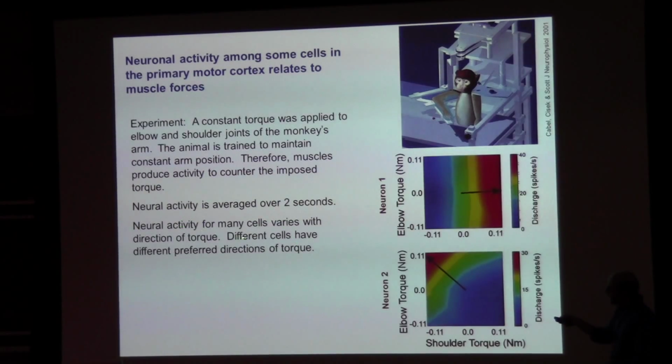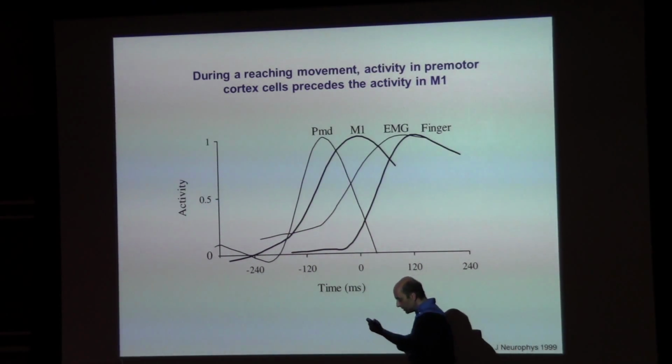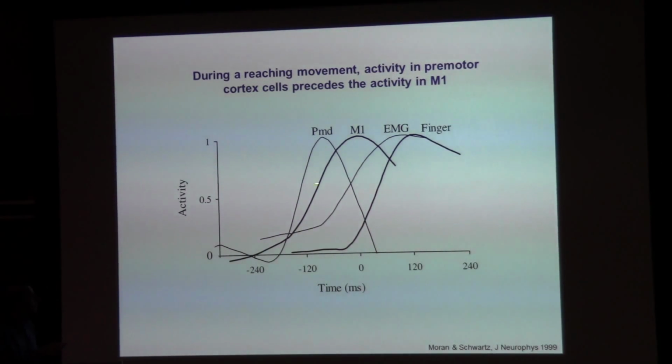So neural activity seems to be modulated by the force that the animal has to produce, closer to the muscles. All right. And indeed, if one looks at this series of activity that takes place when you make a movement, the activity in the premotor cortex comes on first.